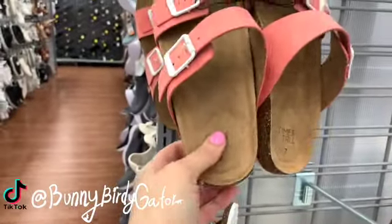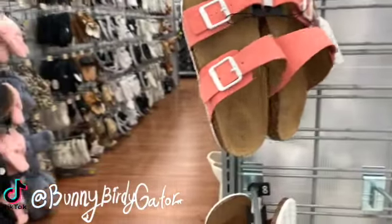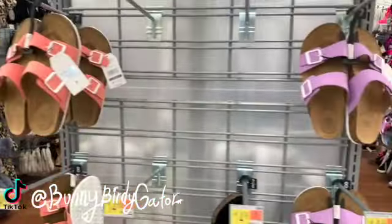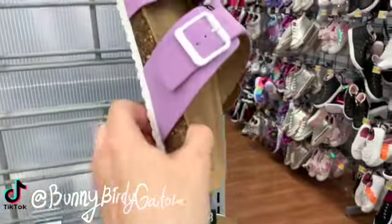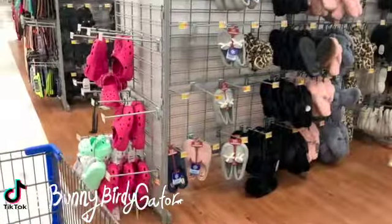I saw someone in Trader Joe's today wearing these and I definitely noticed them from across the parking lot. She was leaving Trader Joe's. I was getting ready to go in and I saw these and I was like, those look really cute. Really, really cute. Those are $14.98.